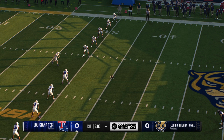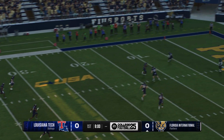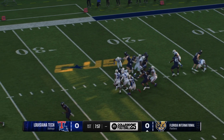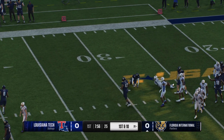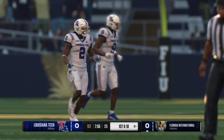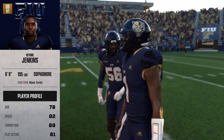Louisiana Tech will kick it off and we'll be underway. Here he comes from inside his own 5. And he's able to pick his way through the traffic nicely for a good return on that one before he's brought down. The Panthers offense takes the field for the first time today.